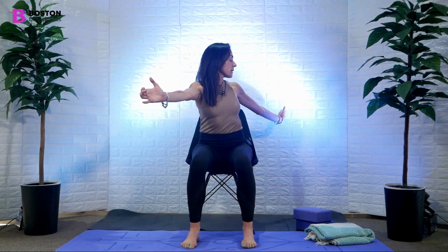Lengthen and extend the arms out, lift up out of the spine. Keep bringing that crown of the head up towards the ceiling. Inhale, coming back to center, and exhale, take that little twist over to the other side. So now your right arm comes forward, left arm comes back, and just stretch the arms away from you. Bringing balance here, so you're equally balanced on your sitting bones and you're stretching the arms in opposite directions.